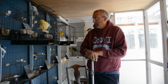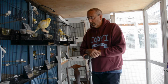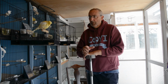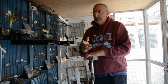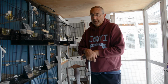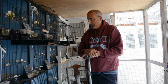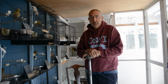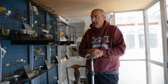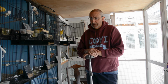Once they are in, I do spend quite a lot of time just doing what I'm doing now, just being here, being near them, moving your hand gently in front of them, not to frighten them, but just to get them used to some movement when they're in the cages, so that when they are in the show, this will become second nature. We'll do a little bit more on show cages and training a little bit later, in another video. So that's where we are with these guys for now.